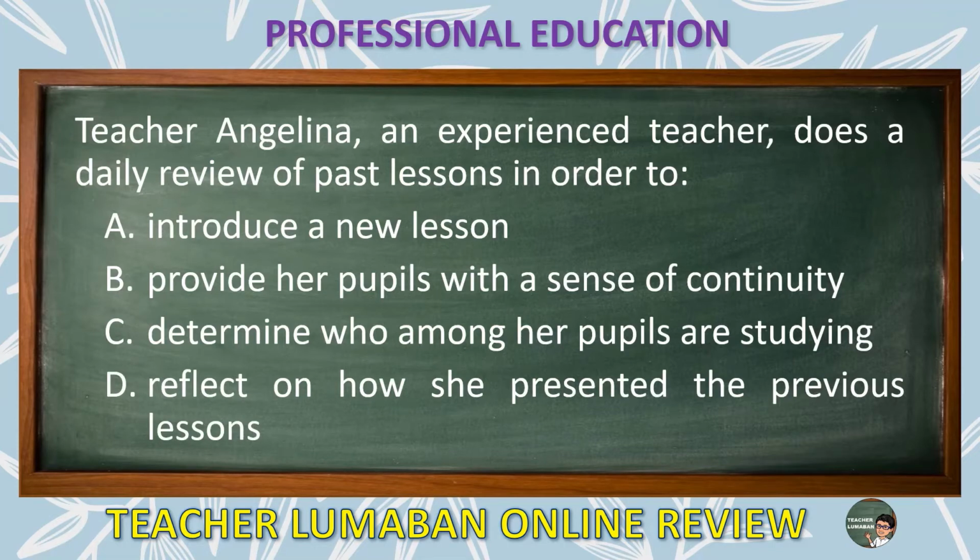Choose the suitable answer based on the given choices in 5 seconds. 5, 4, 3, 2, 1. The correct answer is letter B. Provide her pupils with a sense of continuity. Teacher Angelina, an experienced teacher, does a daily review of past lessons in order to provide her pupils with a sense of continuity.